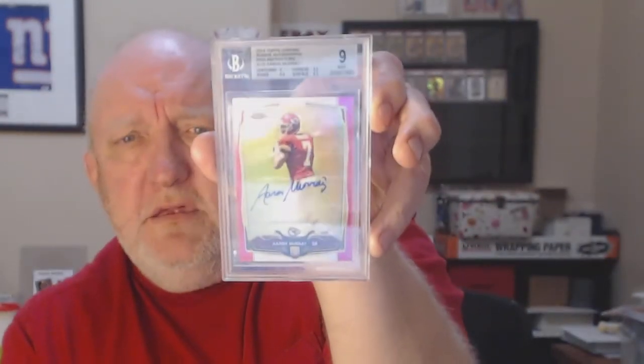I see something. I see fingerprints on the surface on the pink. If you cracked this out and resubmitted it, you would probably get a 9.5 on the surface. You could probably get the surface cleaned on it. And I probably touched it whenever I was scanning them, but anyway.